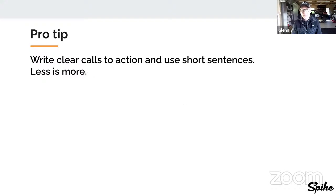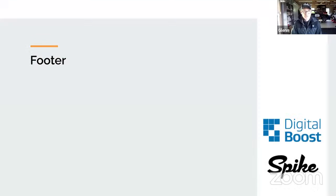Write clear calls to action, use short sentences, and less is more. Clear calls to action that work for you. Is it buy now, linking it to the cart? Because sometimes, like in Shopify, you can have a link that goes straight through to your add to cart instead of through to the product, which most people do. They go through to the cart, and they're like, oh, it's in my cart. Okay, that was easy. They might just press buy, right? I mean, they might come out of it and have a look around, but just think about that clear call to action. You could even write add to cart, boom, buy now, and it's in their cart. Pretty cool. Short sentences, and remember that less is more.